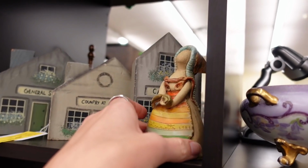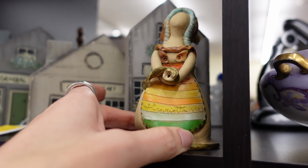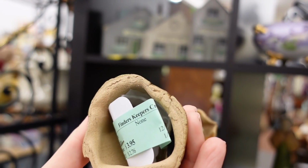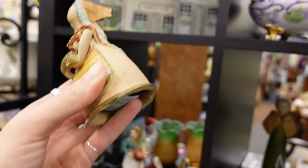Oh, I like her. What does it say? Something Henrietta. Looks like her hands might be broken. Looks like she may have been holding something at one point. That's a shame. I really like her.